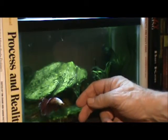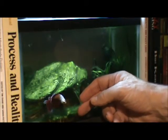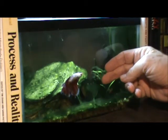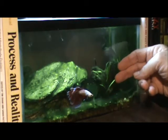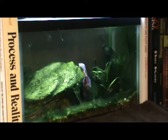That was just one of his little aggression signals. And he's just curious about my hand, and he's not stressed about it. I guess you know that you can't keep two male betta fish in an aquarium this size. The one will kill the other.